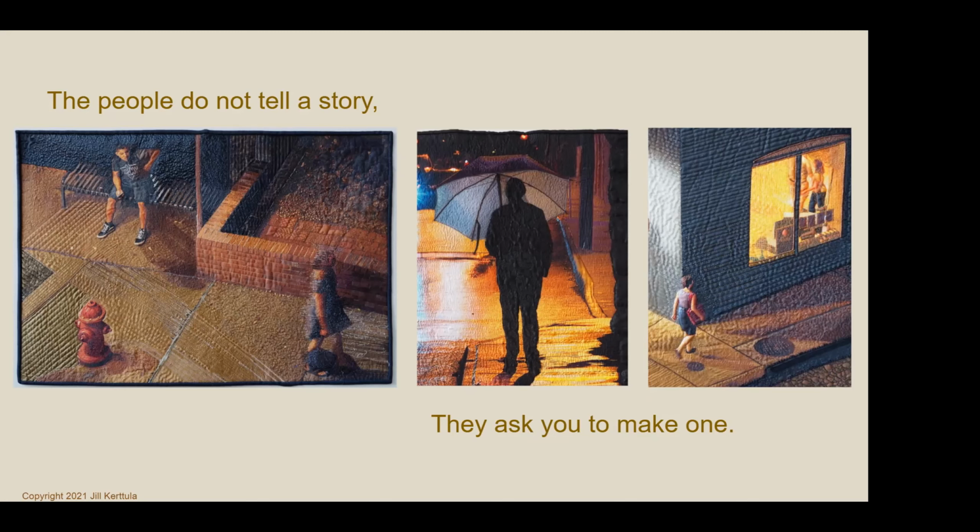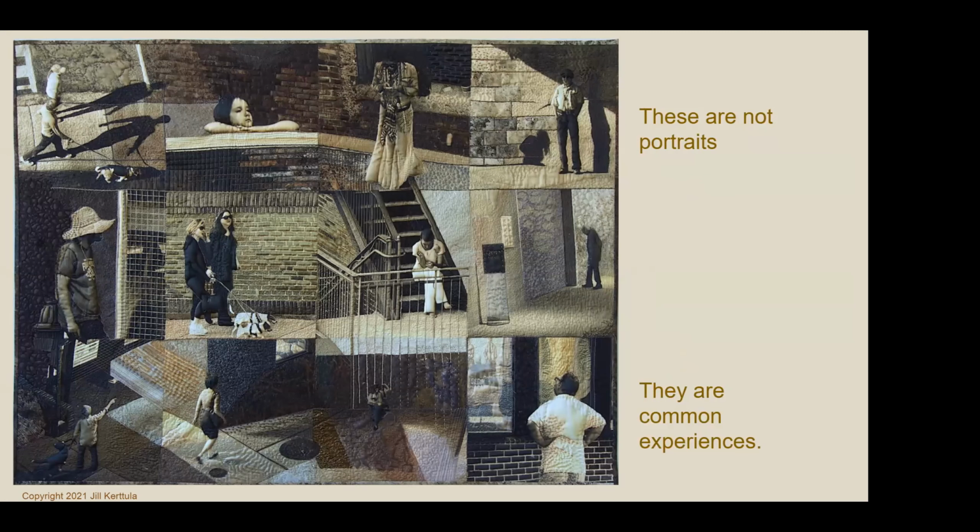So here's one of my quilts in the show, just sort of a sampler of the people, and some of these people you'll see in other quilts. But like I say, these aren't portraits, they're common experiences. You know, who isn't walking their dog? Who isn't waiting on their cell phone? Who isn't waiting for an elevator? We've all had these experiences, and we've had them at moments in time that were actually probably more meaningful than we realized they were at the time.